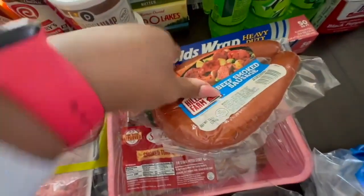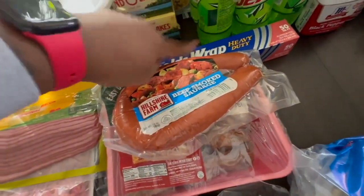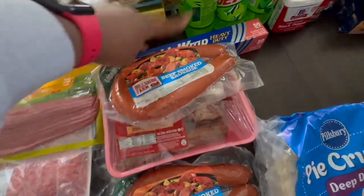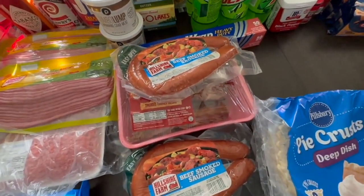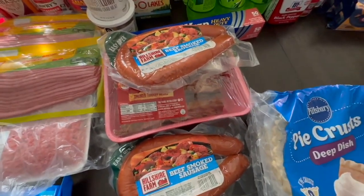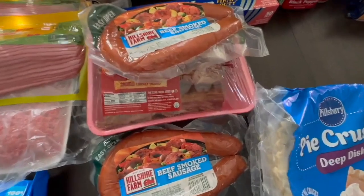I also picked up some aluminum foil because, baby, if you don't know, you need this around this time of year, okay? Aluminum foil, baby, you get you some. And I think it was on sale, but I had bought some last week too. So I just picked this up just in case we needed more, y'all. I hate running out of stuff. I hate having to go to the store at the last minute to get stuff. So yeah, that's just me.